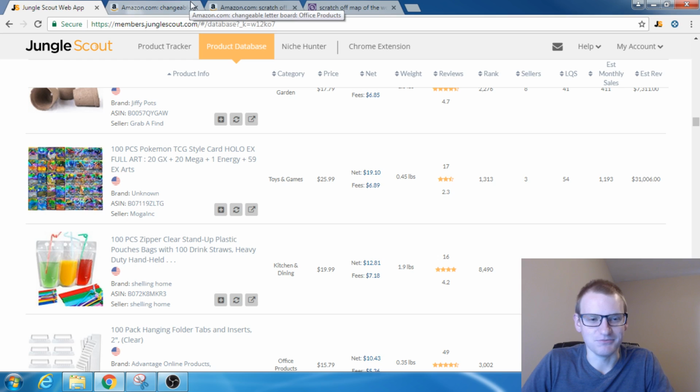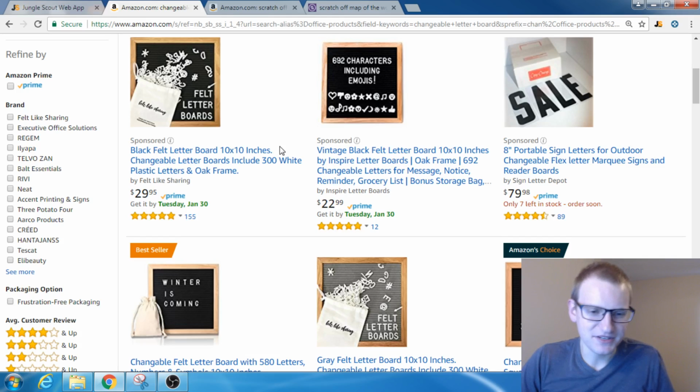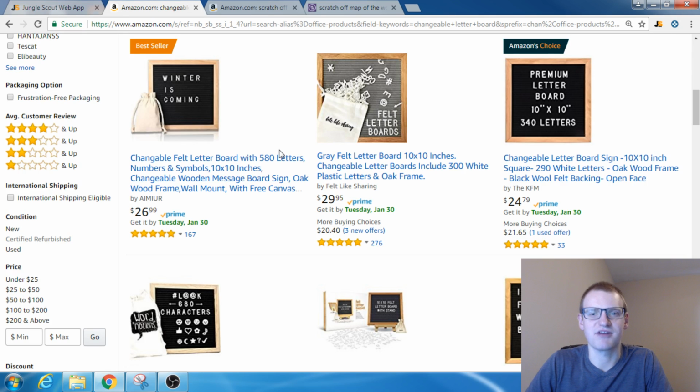But let's go ahead and move on to the next step. So we found a market that looks good enough that if I differentiate it. So let's see how we differentiate this. First thing is bundling. So we're going to take something that's very small cost and a low cost generally at $1, maybe $2, and we're going to bundle it with something larger. And the goal is to add a lot of value to the product by bundling.